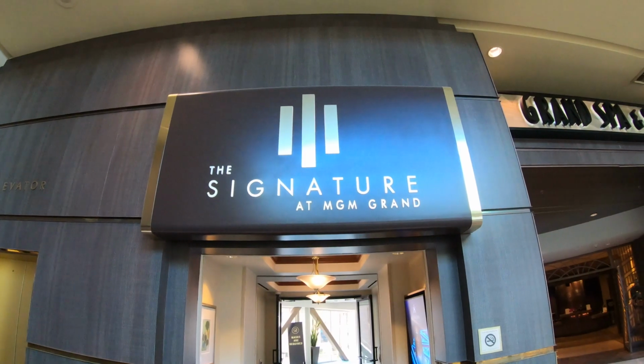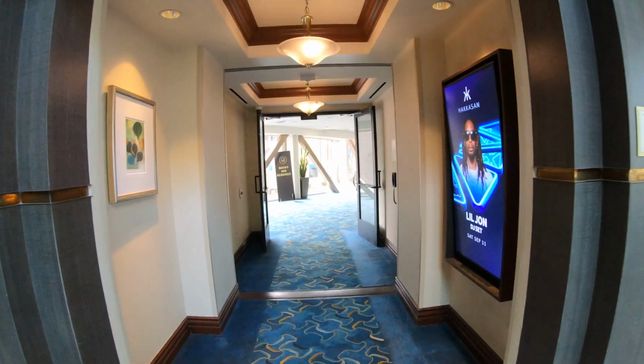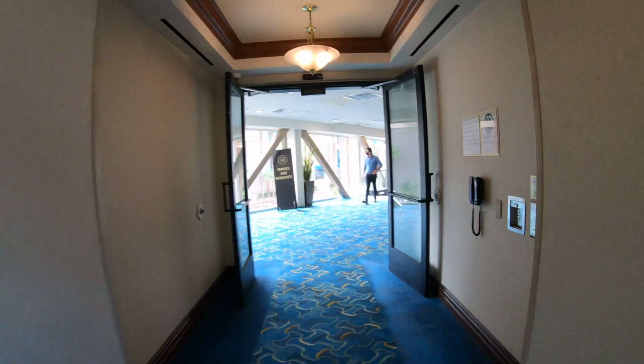This is the entrance to the Signature at MGM Grand, and there are three very tall towers. Very nice place to stay if you can get rooms here.